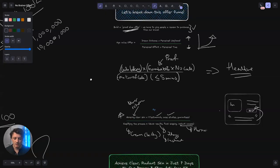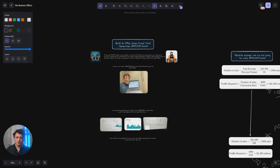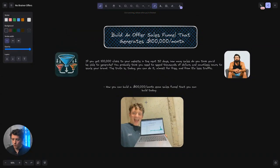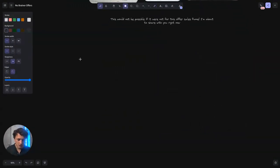So basically the idea here is that now every product that we sell has an incredibly high value. The chances of somebody buying is significantly greater, and also when they buy, they're going to keep coming back and buying more products, okay? And that is the very, very simple version of applying an offer sales funnel to e-commerce.